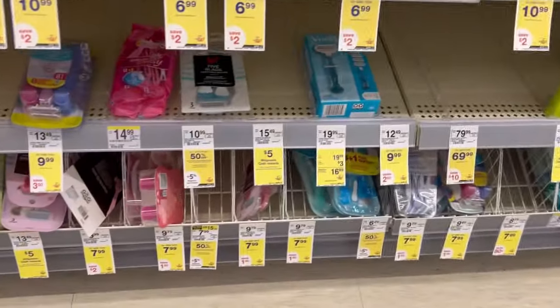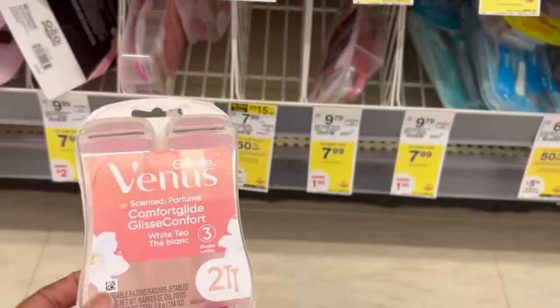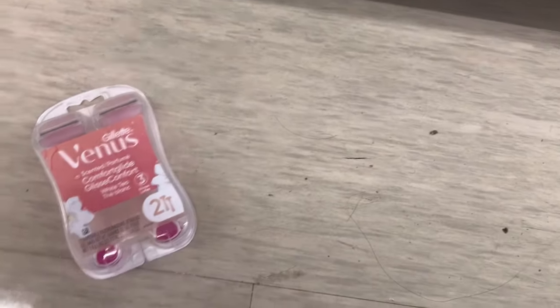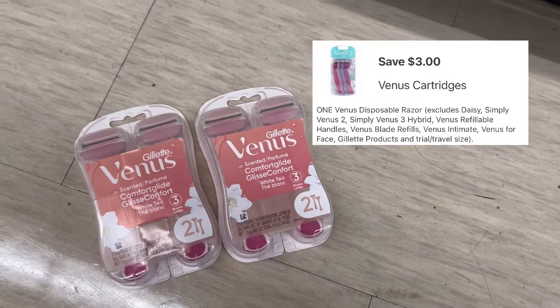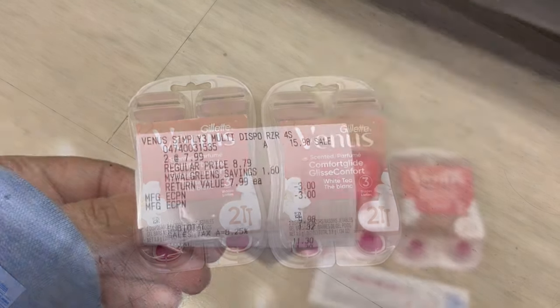So it says from $7.99. These razors down here are $7.99, and I'm gonna go ahead and pick those up. That'll be $15.98, subtracting the $3 digital. So I'm gonna grab, it really doesn't matter, two of the $7.99 ones. No sense to go higher. Subtracting that $3 digital, $12.98 out of pocket, getting back an $8 register reward.